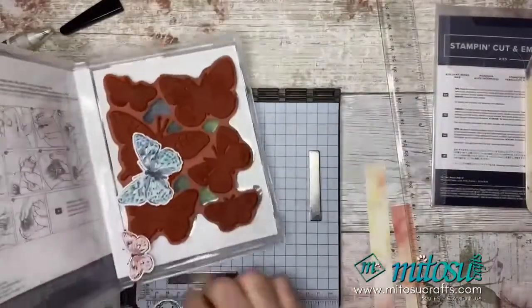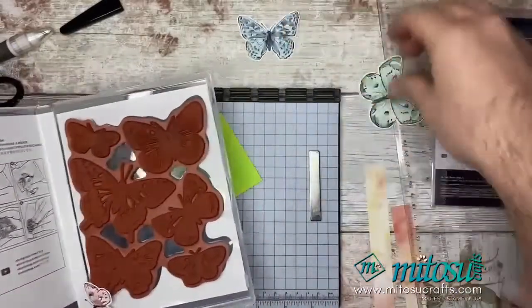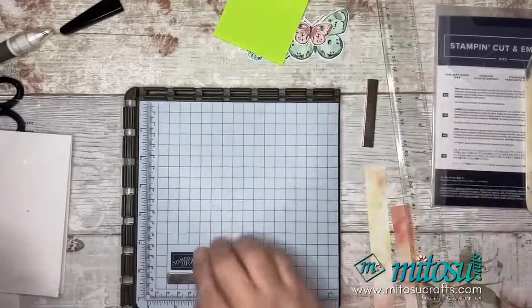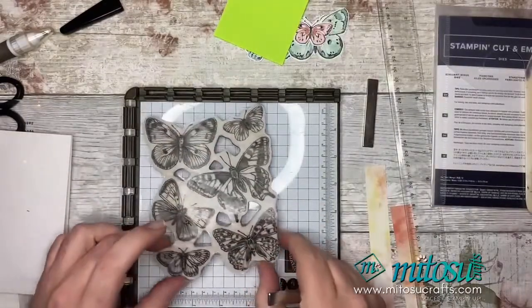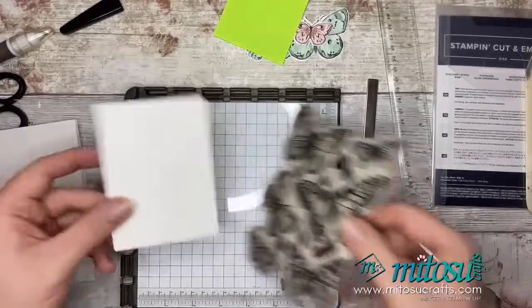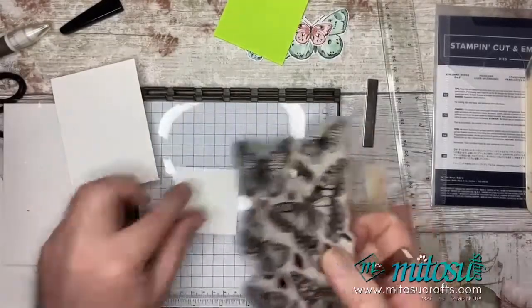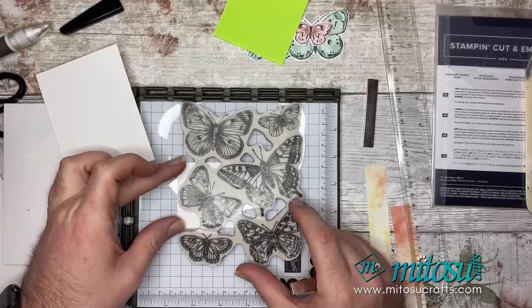I'm going to take my big stamp here. So you can either use the butterflies from the designer series paper, but I wanted to stamp this one. So I'm going to just put my things here. Going to take that mat off, because that mat was for the photopolymers. And what butterfly do I want? It's this butterfly here, which I want down at the bottom. I've got a smaller piece, so I'm being a bit stingy here. But you may as well just use what you've got. So that's going to go in like that.